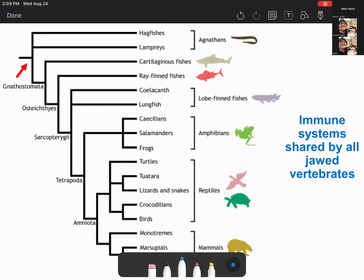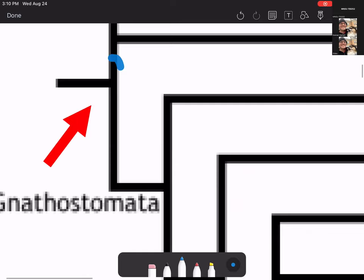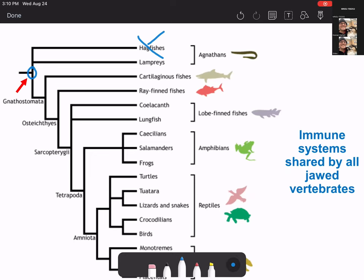This is where what we call immunology, what we call our immune system, was the divergence point here. Every animal besides hagfishes and lampreys, everything from that point in animal evolution, has the same semi-pattern to what our immunology looks like. Mammals, it's even more similar.